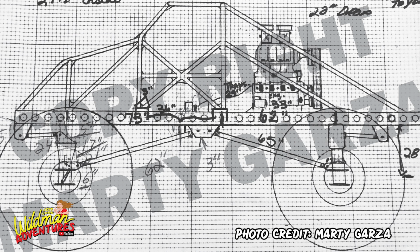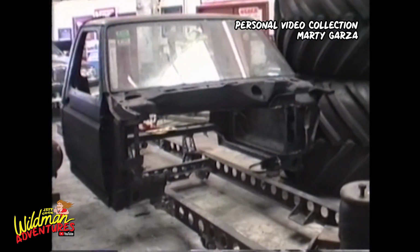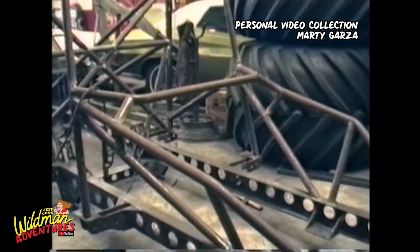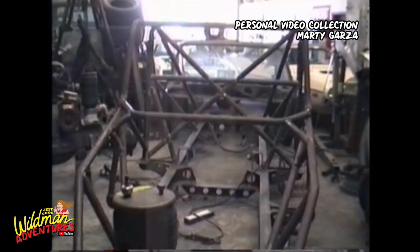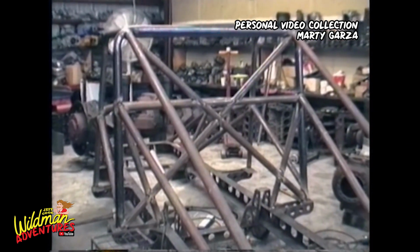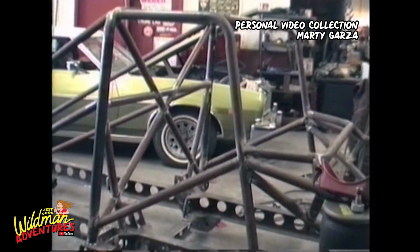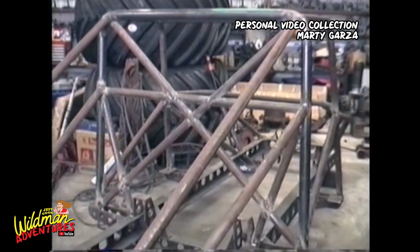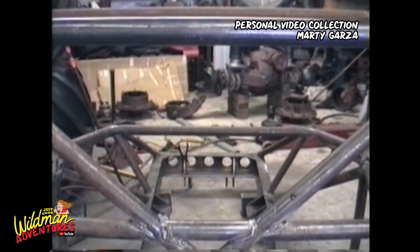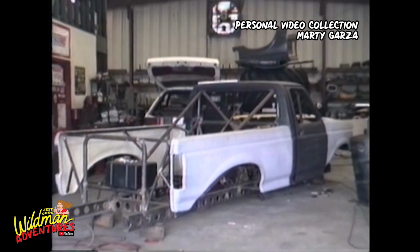Well, I actually had it built in Corpus Christi. At that time I didn't have a facility to build a truck. My obsession was really in the design more than anything. That's the part that has always been most appealing to me, the engineering side of it. So this friend of mine had a shop in Corpus Christi, and the truck was actually built at his shop, and I was driving back and forth constantly trying to get this thing done.